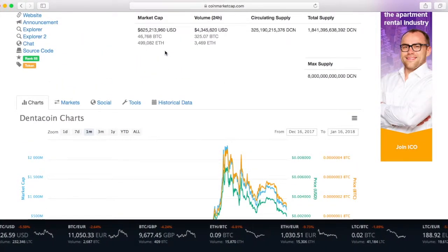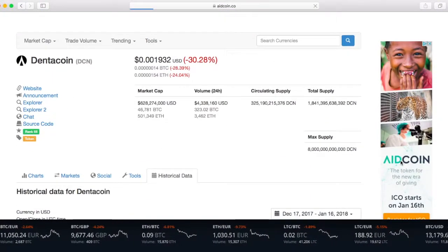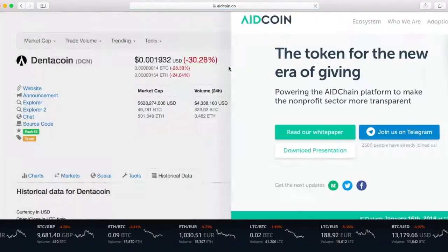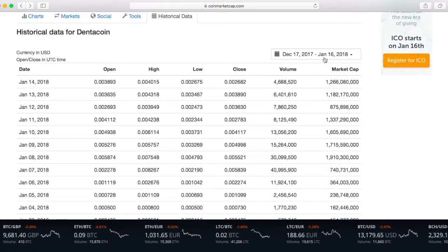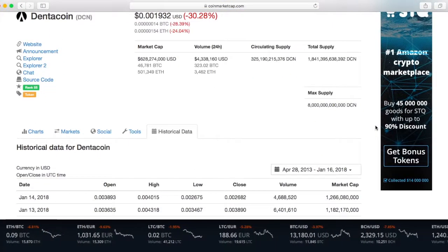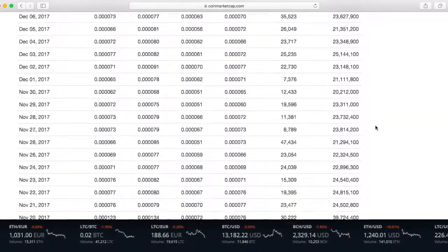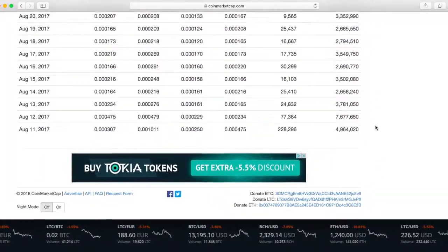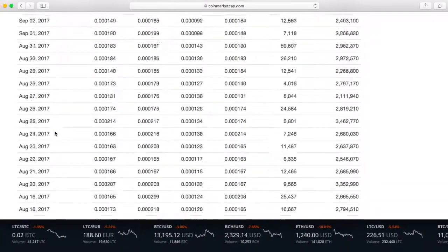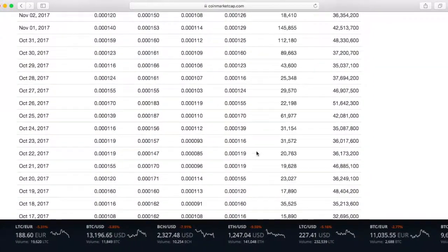But we don't base it just on that. Let's look at historical data. Usually I come here and change the filter to all time. This gives me an idea of how old the coin is. Is it a new coin, fresh to market, or has it been around for a while? If we scroll all the way down, we can see it came out in August, September, October. So it's been around for about 5 months now.